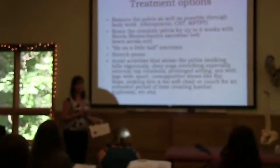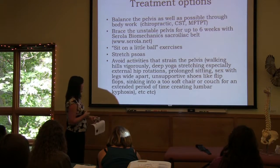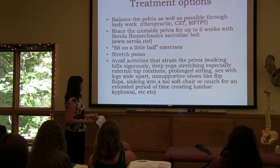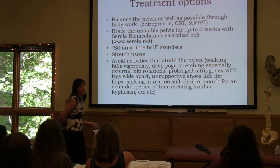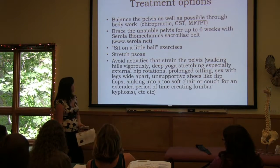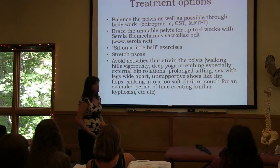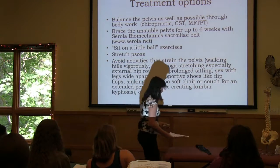And then also things like flip-flops. Flip-flops let your ankle move more, let your knee move more, and then your pelvis moves more. So dance shoes or shoes like that tend to be good for people with more instability, is what I found. And this, again, varies body to body. And then sinking in a soft chair or couch for too long where everything's going, right? So stretch massage, which we talked about earlier.